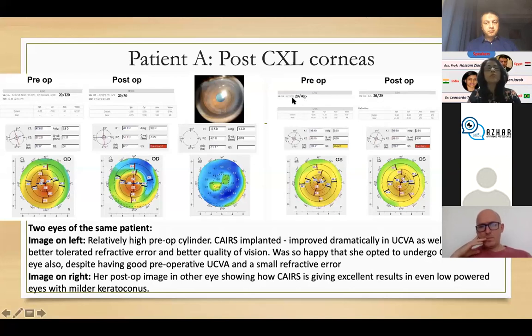the left eye as well, which had much better uncorrected vision to start with. 6/12 improved to 6/6, 20/40 came to 20/20 uncorrected. The sphere and cylinder were a very small refractive error, only -1, -1.25 x 66, but it dropped further to 0.5, 0.5 x 66. With sharper vision, 20/20 uncorrected was achievable, and she was able to get clear vision with just a very small refractive error.